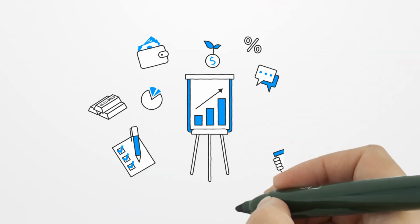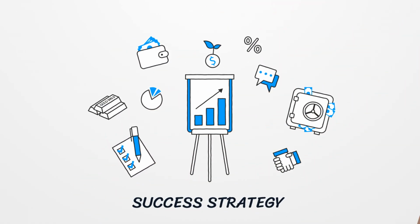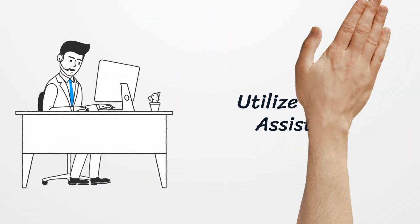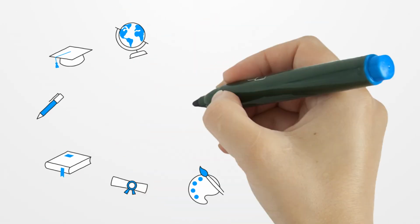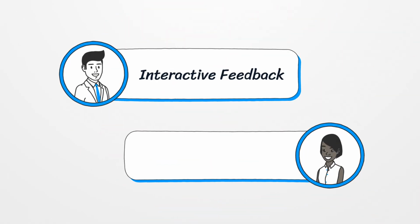Success strategy. Take advantage of the AI assistant. Ask questions, request examples, get explanations. Practice with the real business scenarios. Don't skip to advanced topics. Build your understanding step by step. The interactive feedback will guide you.